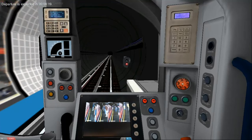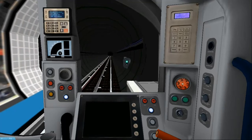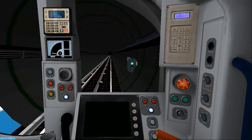We're back on the 2009 stock, and doors are going to be closing in about 15 seconds. But welcome back to another one. It is episode 3, and today we're driving on the Victoria Line. As you can see, I'm in a very nice modern swanky cab of the 2009 stock. Doors are now closing. I'm going to put the reverse in forward, and we are going to start moving. Hear the nice chimes off the 2009 stock.